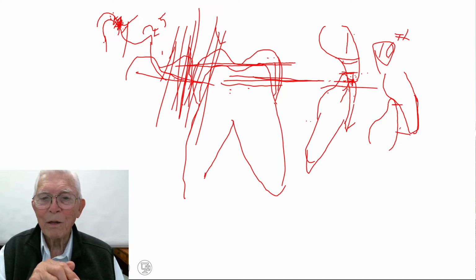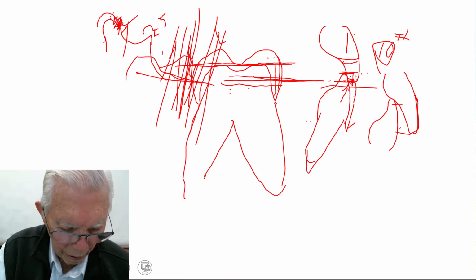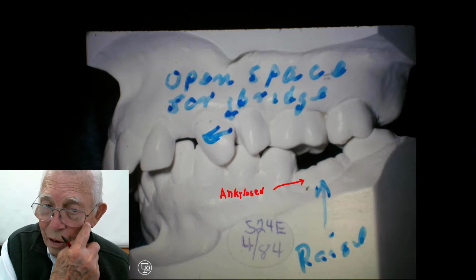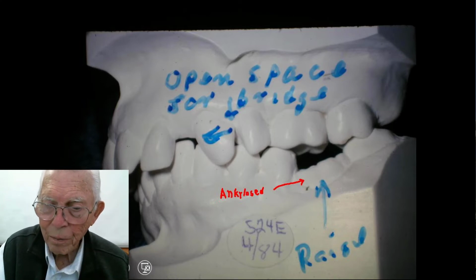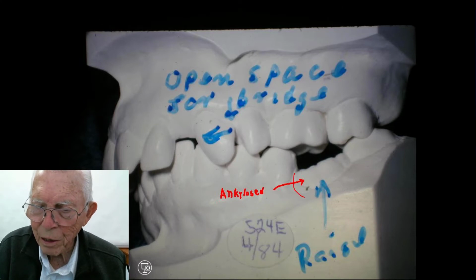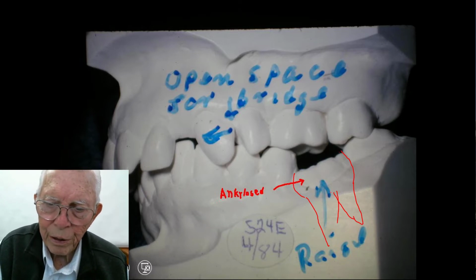The life expectancy is somewhere around 40 years like that. All right, let's go back here. I'm going to empty this page and go back where we were on this model. And this is a tooth that is coming in or trying to come in, and its roots are a little shorter. We'll show it on x-ray here, and we're trying to bring it up in this part.